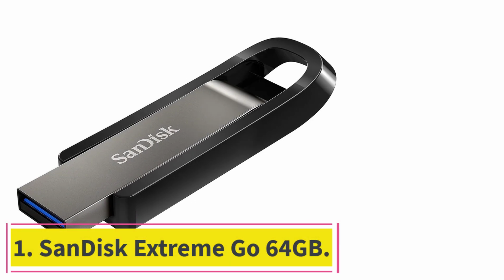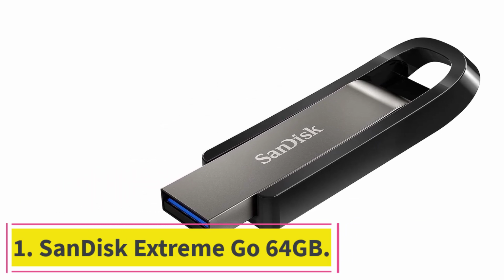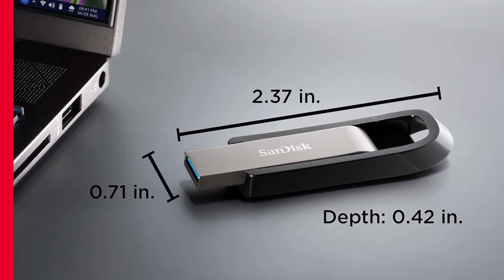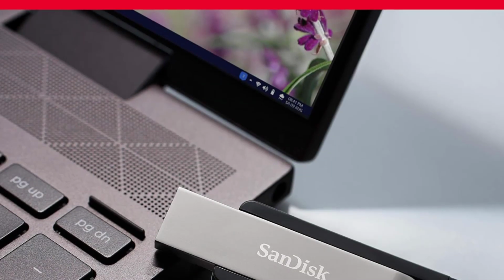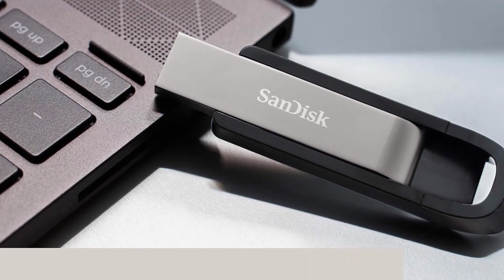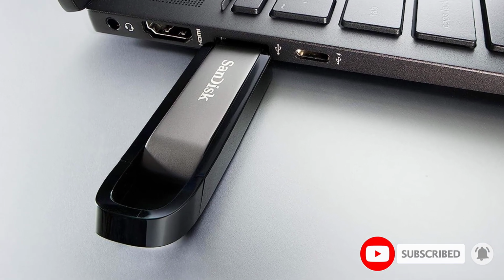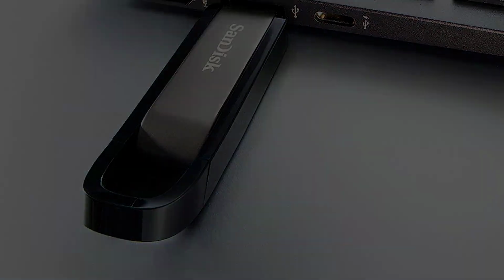Starting at number 1. SanDisk Extreme Go 64GB. The SanDisk Extreme Go 64GB displayed an excellent balance of cost and efficiency and proved to be one of the quickest drives during our testing. It completes numerous tasks rapidly, including moving a single large file or a big folder containing a large number of small files. For example, a 5GB folder filled with thousands of modest files wrote to the drive in just 7 minutes, proving to double the other model's typical speed.